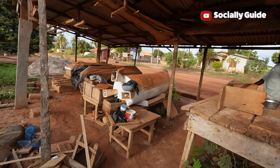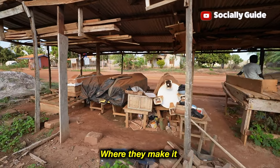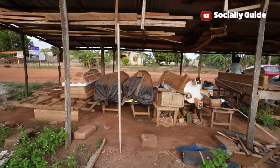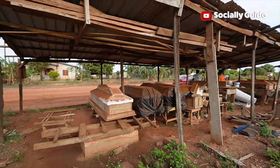This is amazing, guys. This is where they make the coffins. I'm just going to show you guys what else they have here. There's a massive, massive coffin shop.